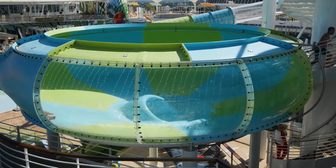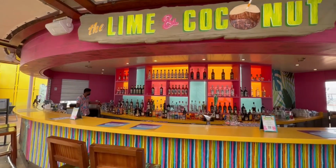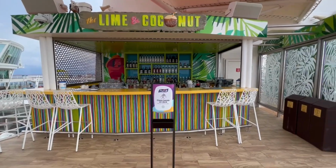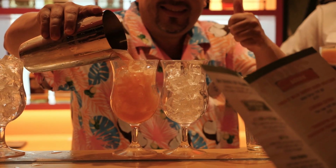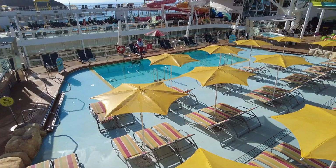Other changes made to the pool deck included rebranding the outdoor bars to the Lime and Coconut. In fact, all 4 outdoor bars now sport this new name, theming, and decor. They also feature the new bar menu, which showcases the signature Lime and Coconut drink, along with other tasty new cocktails. For us, these small changes really enhance the pool area of this 12-year-old cruise ship.